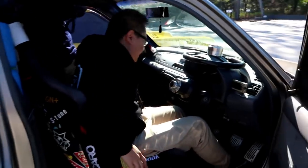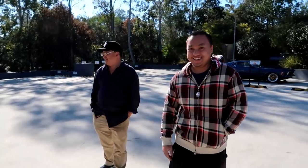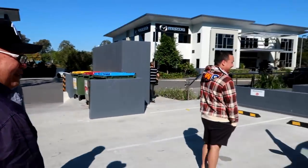Yeah. This is a proper seat. Is it a general fit? That's good. Thanks for that. I like it. Thanks, man. Maybe next time we should do a review on it. Project RS1. Yeah, I want to do RS1. Thanks for showing us the car. All good.